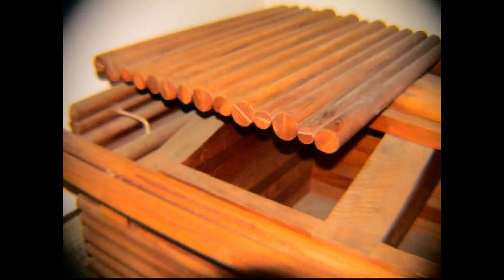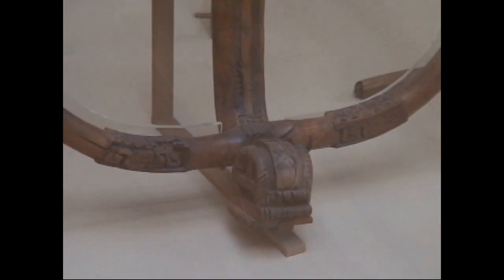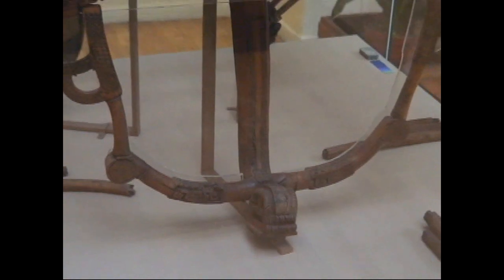Here's the reconstruction and the original furniture from the tumulus, which is now in Ankara. This particular piece happens to be a table, and it's really extremely complex.